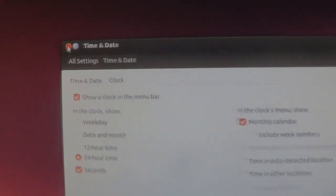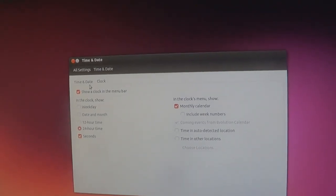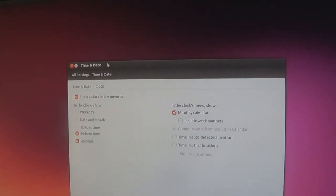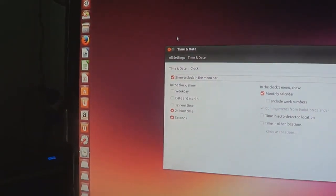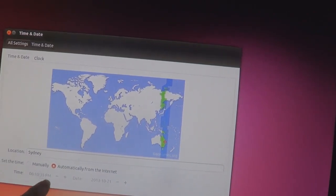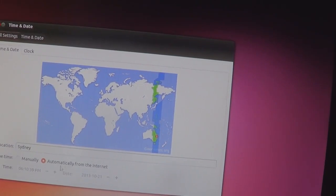Okay, I'm going to quit it using the X, but it doesn't want to work. Oh, it froze. Oh, there we go. It's gone away. Bring it back. There we go, 6:10. That's it. That's the right time. Oh, yeah, it is. Why won't it just set to that time then?